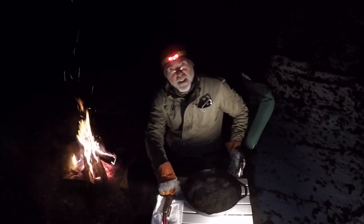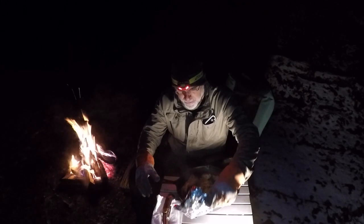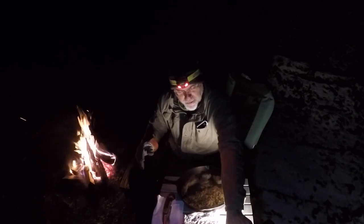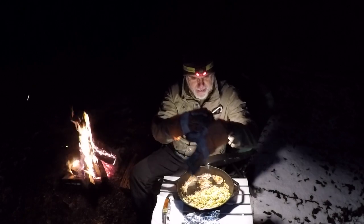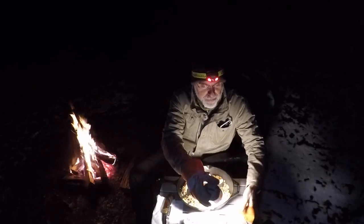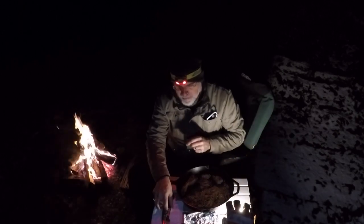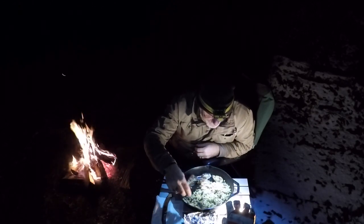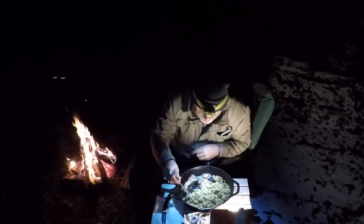I figured, since I have a metal table, why not use it? And so I got my dinner right here. You can kind of see it, and it'll just stay warm in the iron skillet. So pretty excited about that. I just gotta make sure I don't touch the skillet. Looks delicious, people.